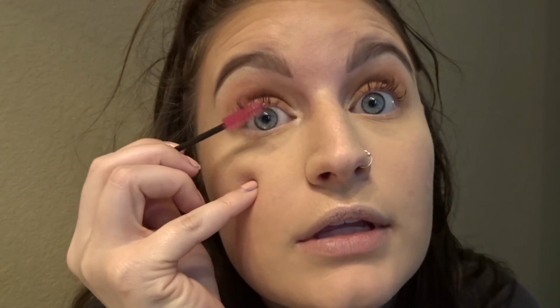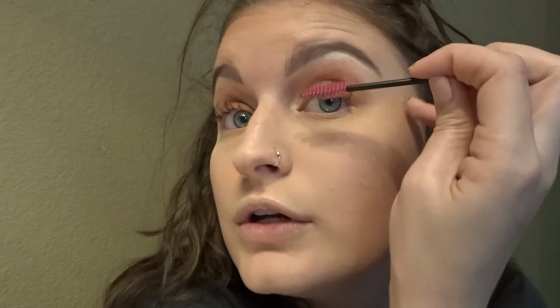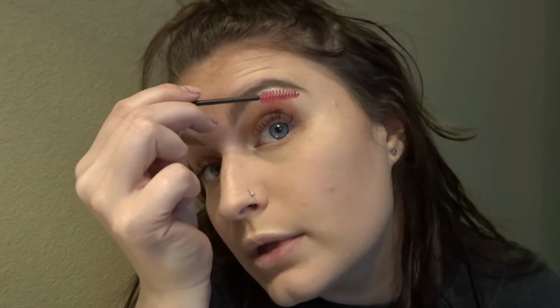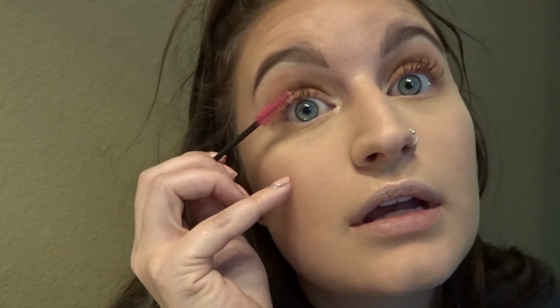I'm going to just use this little spoolie to try to brush out these extensions that I have on here. Like I said, I'm overdue for a fill, and so that's why they look like this. I hope to God the girl that does my lashes never sees this, because she'd be like, what have you done? I pulled them out, see these big missing chunks, and like I said before, I got them wet. So I'm not going to put mascara or anything on them. I'm just going to brush them like I'm supposed to and leave them alone.